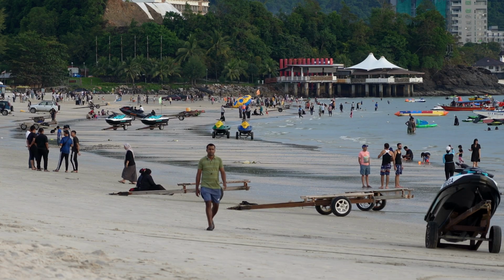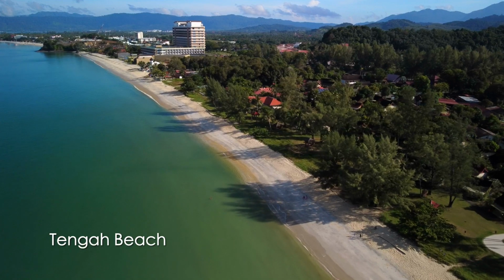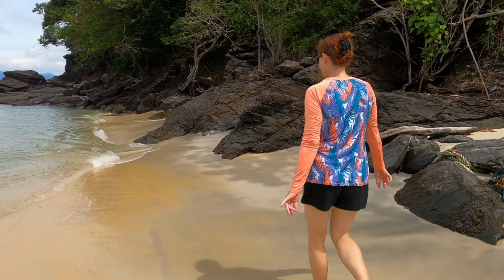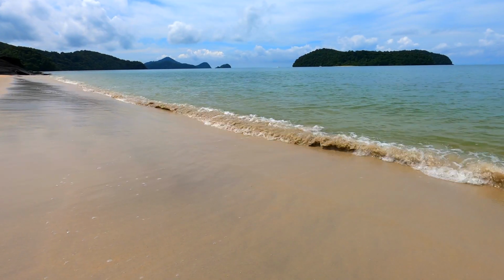As beautiful as this beach is, it can get a little hectic with all the jet skis, banana boats, and parasailing. But luckily, there is a more peaceful beach only a 10-minute walk away. So if you're staying in the Cenang Beach area, it's definitely worth a walk. You can walk all the way down the beach as far as you want to go. If you want to go over the rocks, you can to the other beach. Make sure you have good shoes on if you decide to do that.